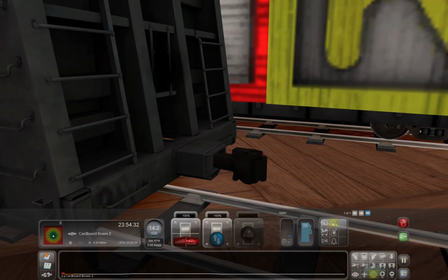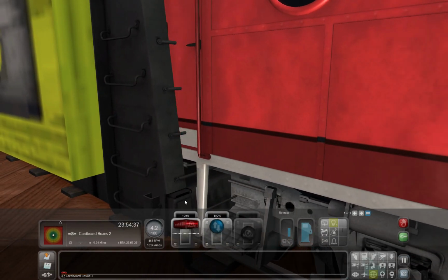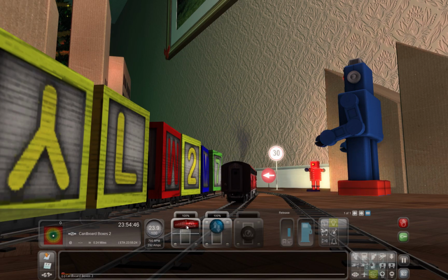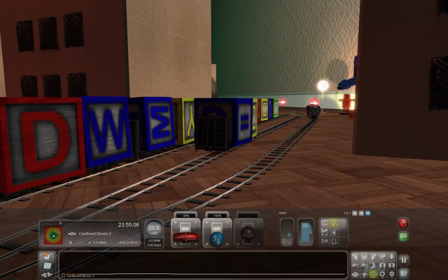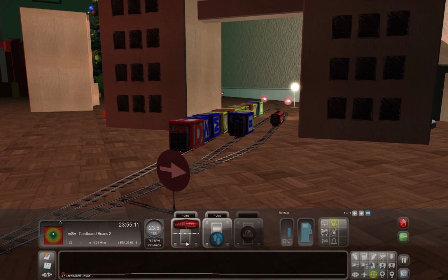Ah, I've had a thought. This is the back. We want to be on the other end, so couple that end. Right, okay. Back we go. Back to the drawing board. Of comfort and joy. Right, second time lucky. Or fifth time lucky. I've lost count of how many times I've tried this now.